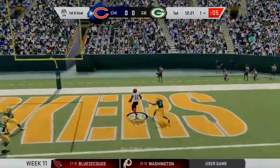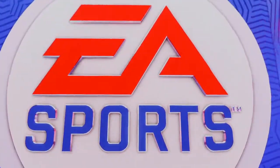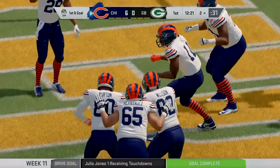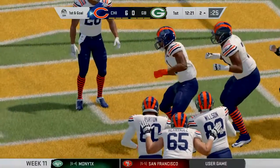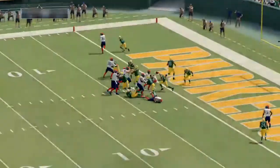Here's Newton. And that is caught. Touchdown, Bears. Julio Jones with his 16th touchdown of the year as his guys are able to strike first here in this opening quarter. Brandon, my man, just one sentence for that one. Clinic. And that's what they've done. They lead the league in points per game this season.